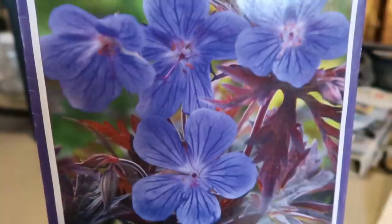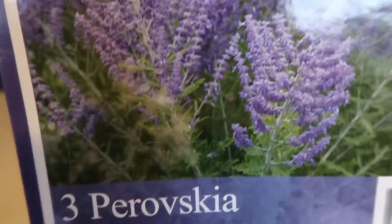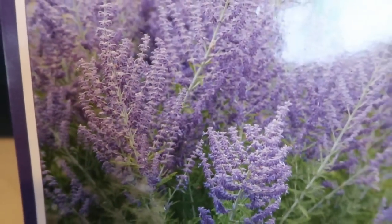And then the last one that was also from Costco is called Little Spire. It's a Russian sage. And I've got a couple out in the garden, and one still here in the greenhouse recovering. We accidentally left it out in the cold, but it is recovering. So Costco's got really good quality plants too. Who knew?